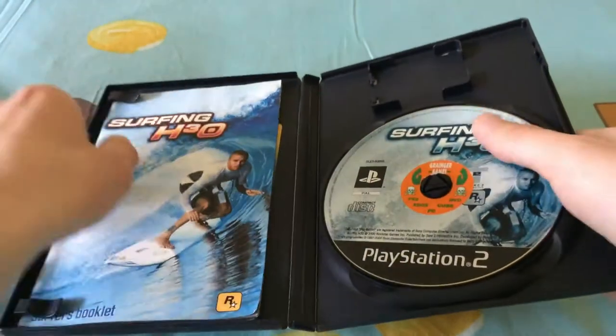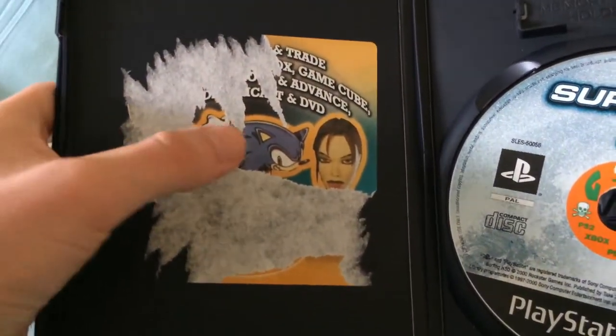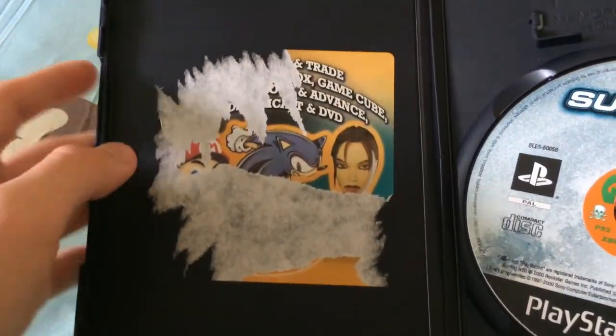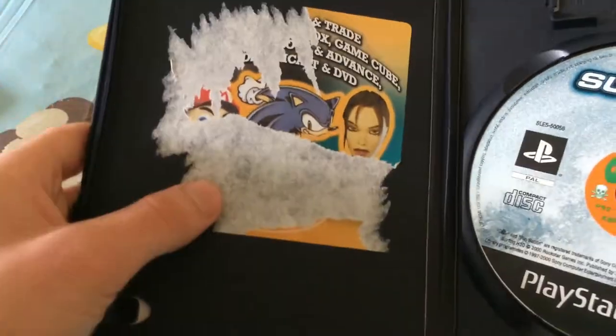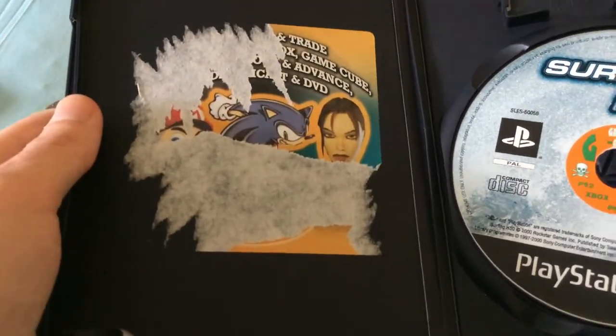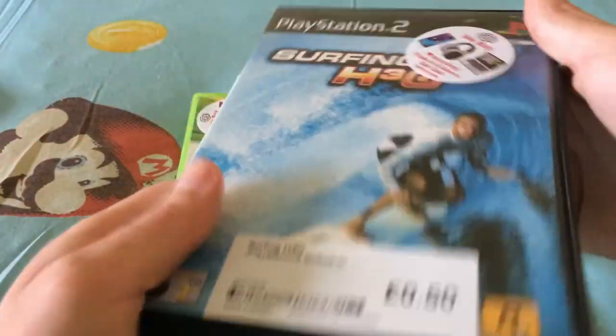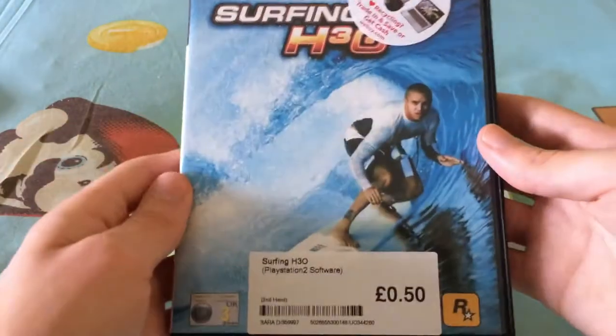Yeah, and not only that, but behind the manual, there's this weird sticker as well. It's got Mario, Sonic, and Lara Croft on it. As you can see, whoever owned this before me tried to peel it off, but it clearly failed. So I'm assuming that this must have been a rental at some point because of this sticker here. I'm not entirely sure, but it was only 50p. I decided, why not?